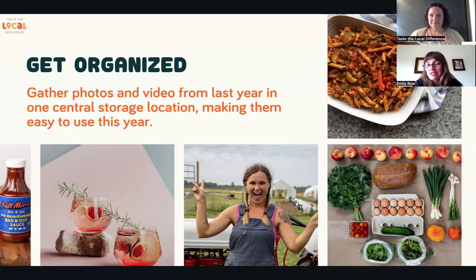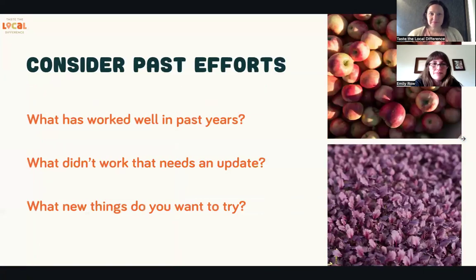And then also, you're getting organized now, so set up ones for this year as well. Maybe spring 2024, these are all the photos we're going to put here. Once we get busier, it's harder to set aside time to be organized, so do as much as you can now to set yourself up for success later.